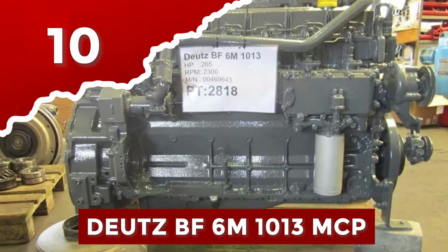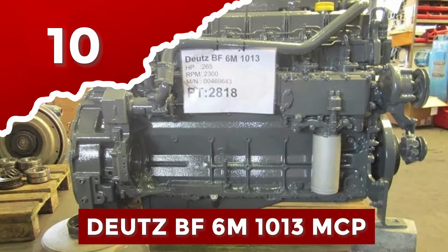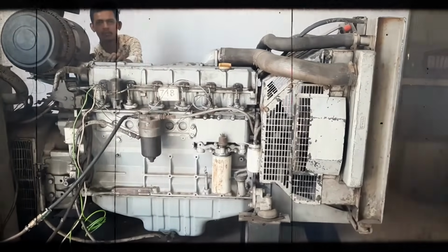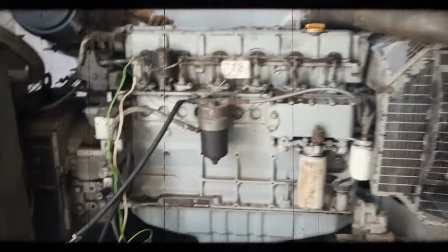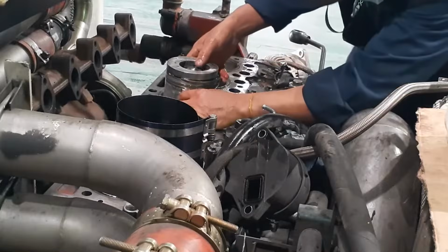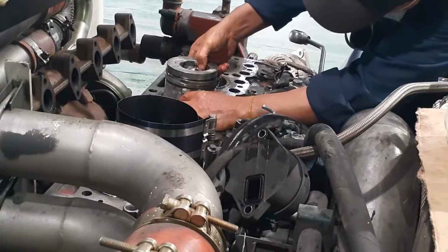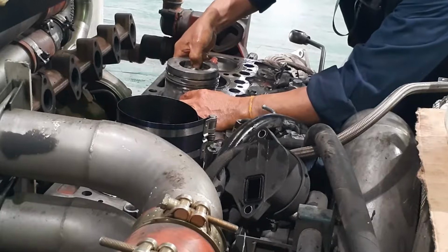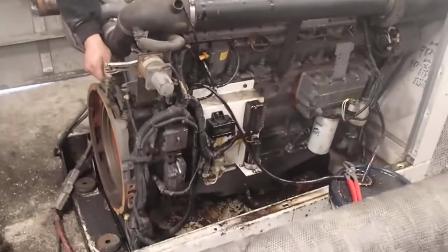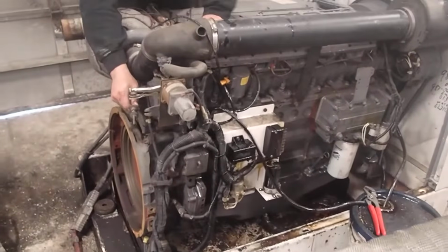Number 10, Deutz BF6M1013MCP. When Deutz introduced the BF6M1013MCP, it wasn't aiming to break records. It was aiming to eliminate downtime. Built for heavy-duty tractors and equipment, this six-cylinder turbocharged diesel engine was engineered to perform long hours under full load without compromise. And that focus on consistent reliability made it one of the most trusted engines in its class.